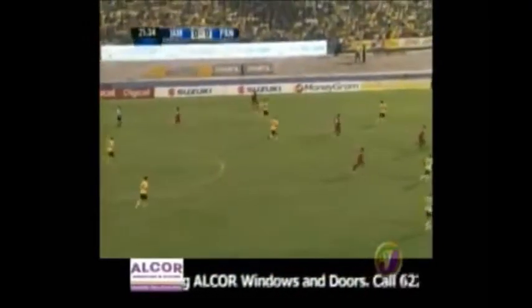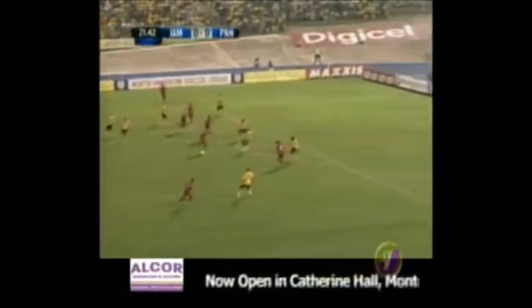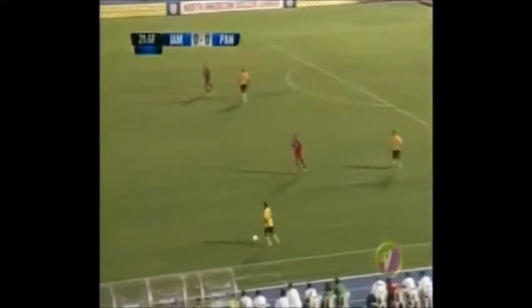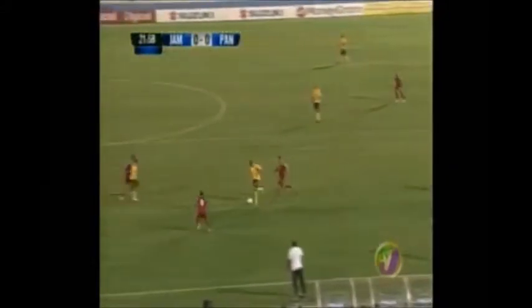Cooper. Good movement by Panama. Played inside. Here's Perez. And Ricketts has to come, and he does. So Panama, with a number of passes, maybe the best move for the night. The crowd a little quiet. They're not having too much fun just yet.